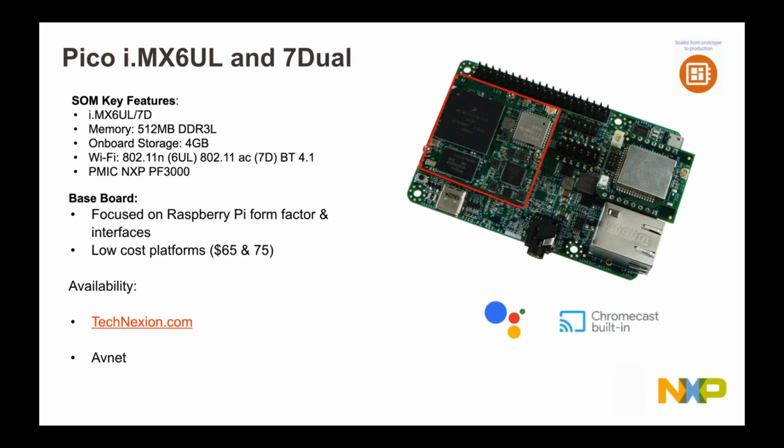As you can see there, I've added some logos in the bottom right-hand corner. And Vince might talk about this. I think he mentioned the value-added services. So this board, we've already tested it, and it demos the Google Assistant and Chromecast built in. So this board is a very powerful prototyping kit. It's available today, certified to run Android Things, and you can buy it both through Technexion and Avnet.